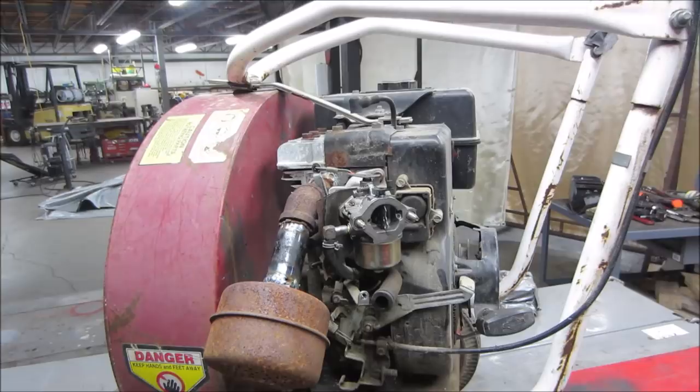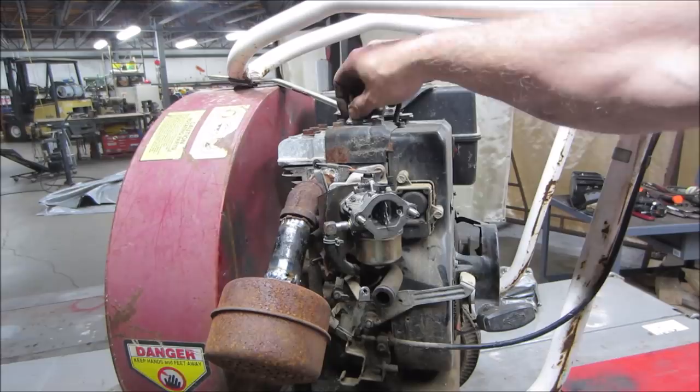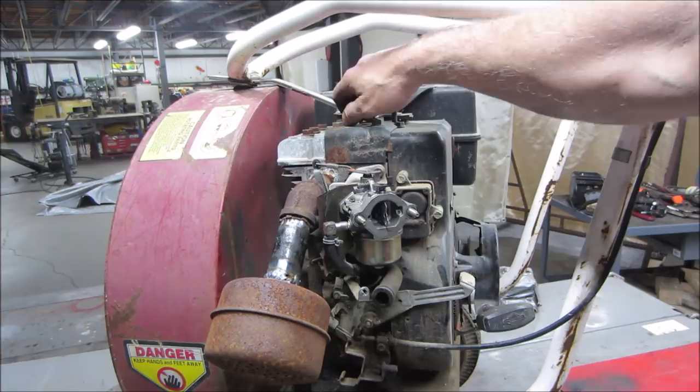Let's put it all back together. It looks much better instead of having the muffler right there. Sandblasted the plug. Again, it looked like they were running with the choke on just because it was really black. It could have an oil issue too, but we're going to find out.